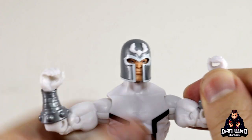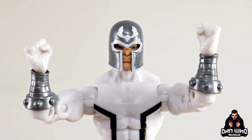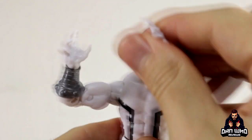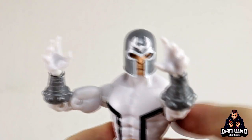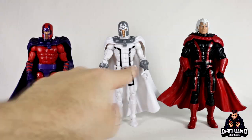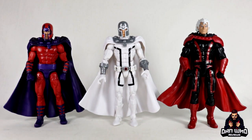So we get a set of just standard C-grip hands, a set of fisted hands, and a set of open palm, Magneto doing some powers hands, which are probably the best set for this character. Here's our Magneto comparison. Of course, my favourite is the more iconic purple and red one over here. The head sculpts and helmets are definitely different on these two as well, and they've shared similar elements. Like these two share the same cape, this one definitely doesn't.